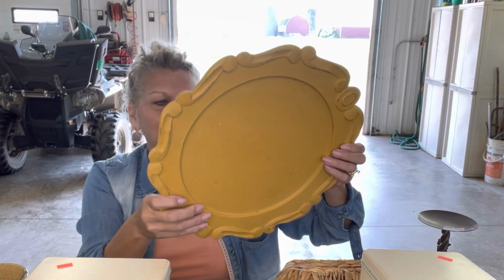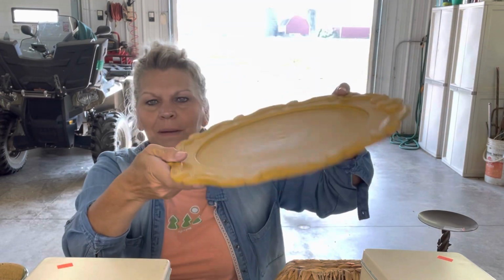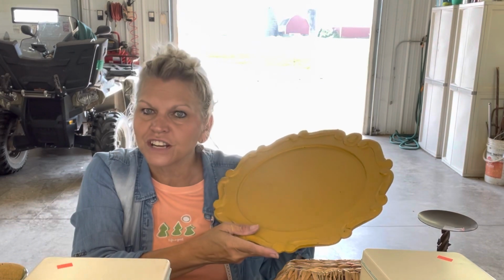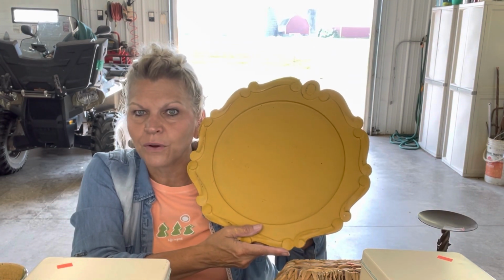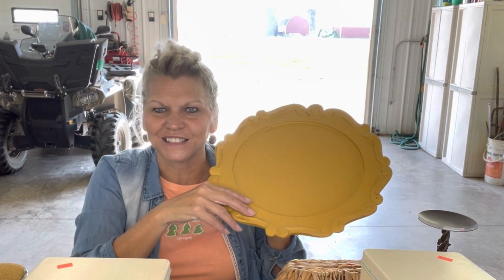So I have one more item. Told you it was a big thrift haul. Here is a platter. This one, it was 97 cents. Someone had already painted it yellow. That's a pretty good fall color. So I'm not sure if I'm just going to enhance this color and add to it, or if I'm going to paint it a whole new color. So you'll have to follow along and see what I do with it.